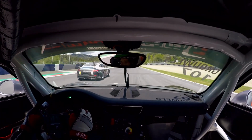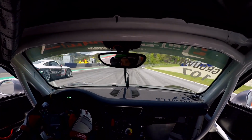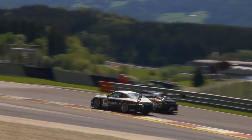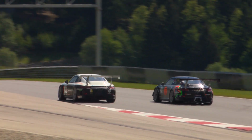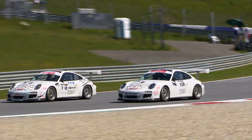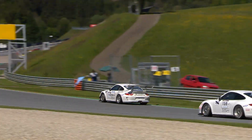The top 3 in qualifying does feature 3 Porsches GT3 Cup 991s, with GT Championship leader Roger Grals third in the Team Race Art machine. He'll start behind 2 Porsches from Kogelbar Motorsport, a local team boasting more than 20 years' experience.